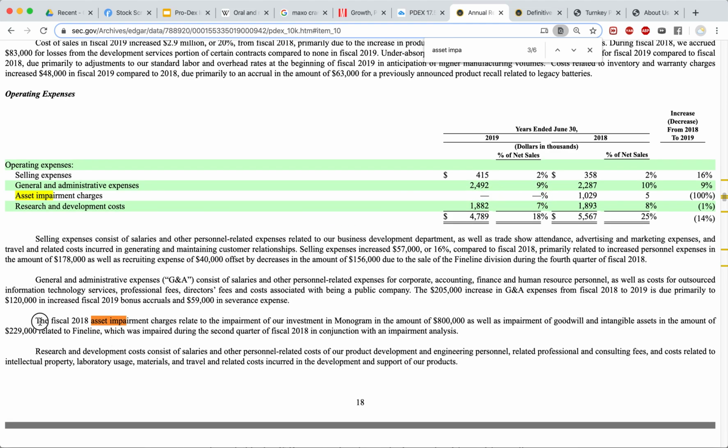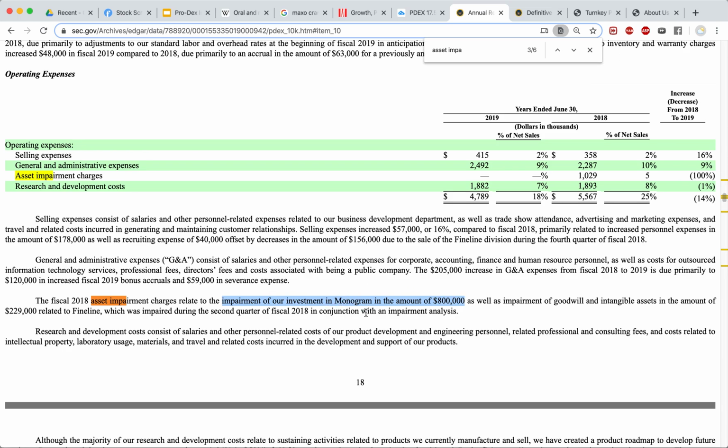So what is this about? The 2018 asset impairment charges is the impairment of investment in Monogram. I think they invested in this particular field, and then this Monogram lost money, so they have to write off 800,000, as well as impairment of goodwill and intangible asset of 200 over K. I think previously they valued the goodwill and intangible asset because they saw the potential in this field, but after that maybe something not good happened, so they have to write them off. By the way, intangible asset itself is intangible, so it is kind of like nothing. So this is what happened to them last year.